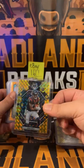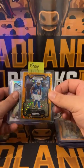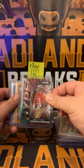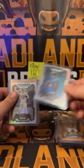There's that Tank Dell. You didn't get your Stroud, but at least we hooked you up with your stud wide receiver rookie there with Tank Dell. Then there's Jonathan Mingo in Orange Disco. Tuli Tuipulotu, Orange Disco rookie. Then we got a Gabe Davis silver for the Buffalo Bills. Brock Purdy hype. Why not a little bit of Brock Purdy slappage there? There's Will Anderson. There's the hook of cod. We slapped the hook of.